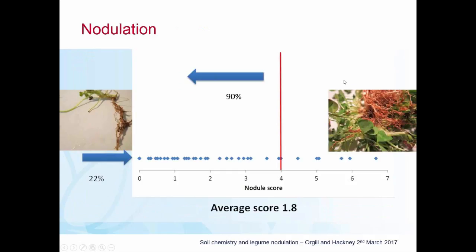In terms of the nodulation scores, this is for the Central West. So what we found there was 90% of paddocks that I sampled had a less than adequate nodulation score. And more disturbingly over here, we had 20% that had no nodules at all. So it's a fairly big issue that is often a bit of a sleeper issue in these paddocks, in that potentially we're not getting the nitrogen fixation out of them that we would like.